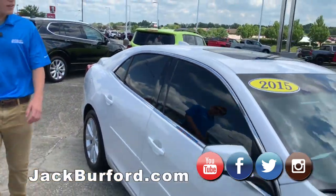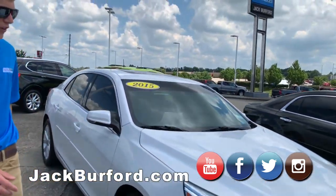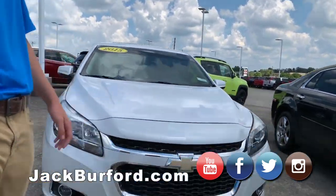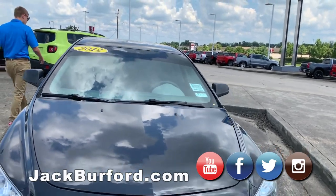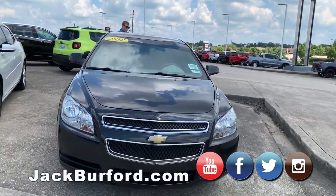What year is this one? 2015. This is a 2015 Malibu. Looks like we have a 2012 one also. Yep, this one's a 2012 Malibu.